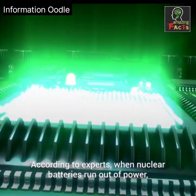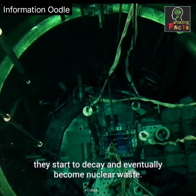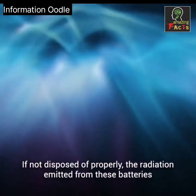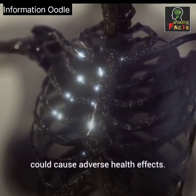According to experts, when nuclear batteries run out of power, they start to decay and eventually become nuclear waste. If not disposed of properly, the radiation emitted from these batteries could cause adverse health effects.